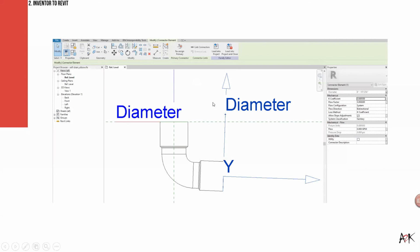So when we bring that into Revit, this is what we get. We get our sort of classic items through here. So we've got our pipes, we've got our diameters, and we can see that we've got those connectors as well. We can see here that it's brought these connector elements through. So we have our flow direction, flow factor, etc. So we can use this in our MEP systems.